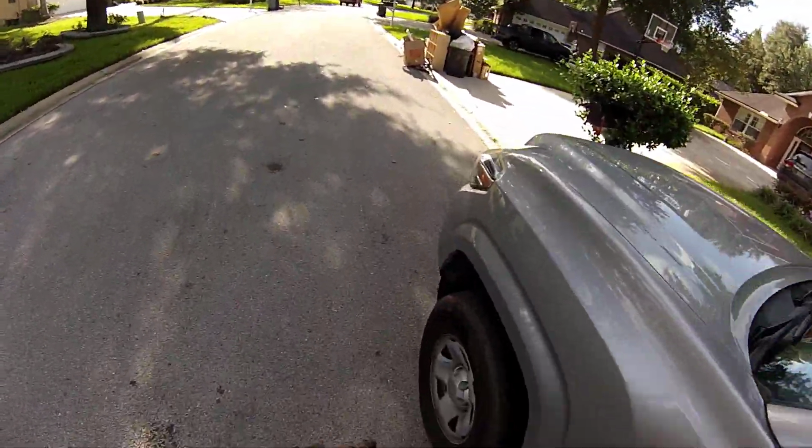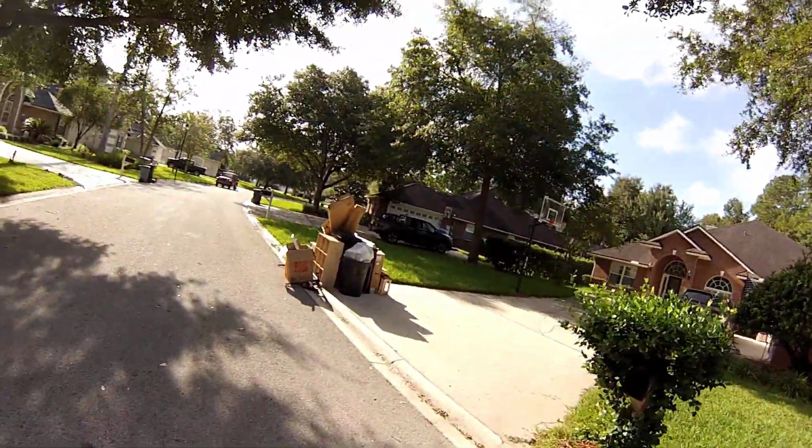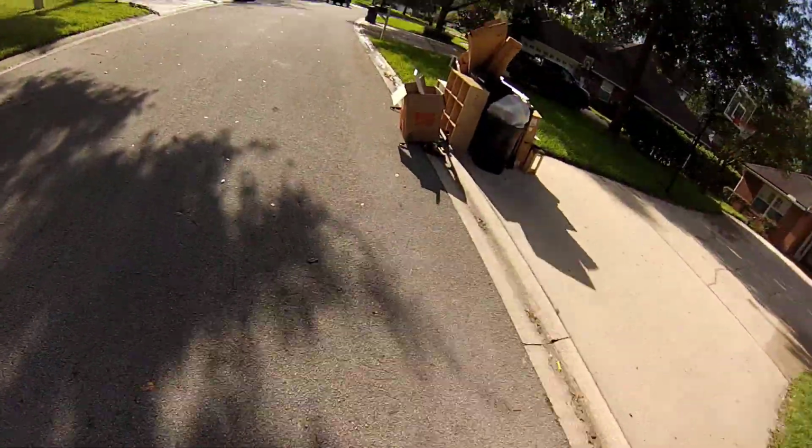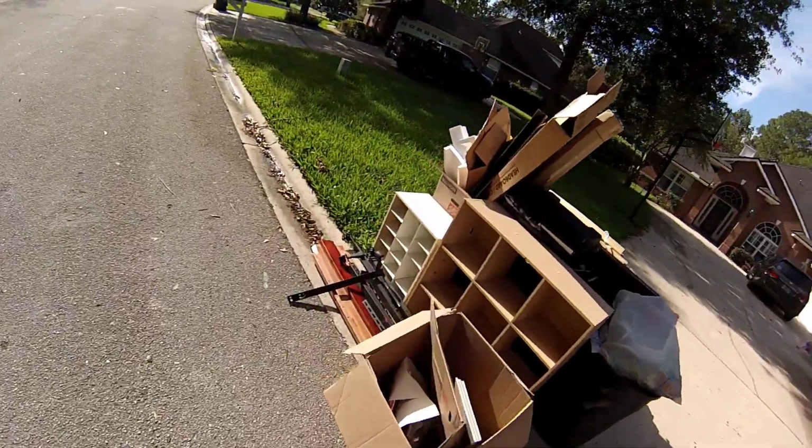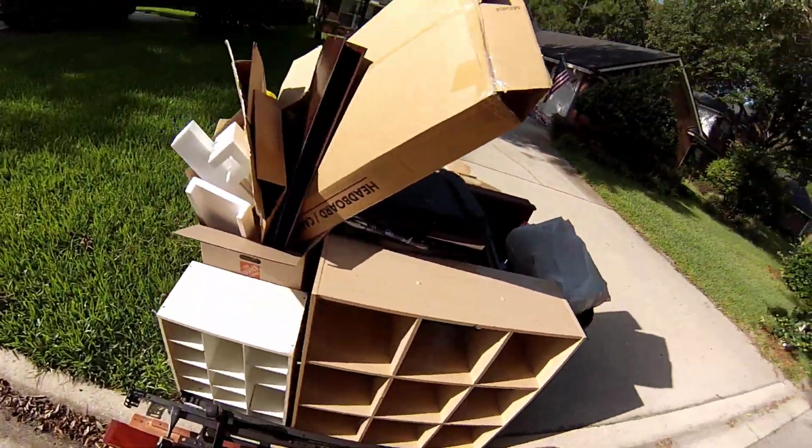Why am I parking so far away? Because I want to park in the shade. And I don't want to block these folks' driveway. And it's always good to stretch your legs.